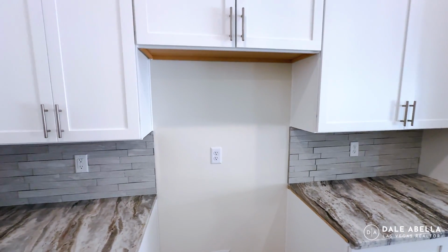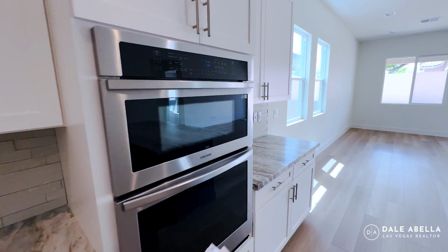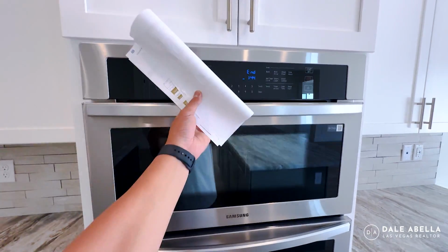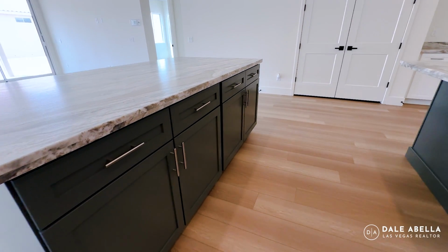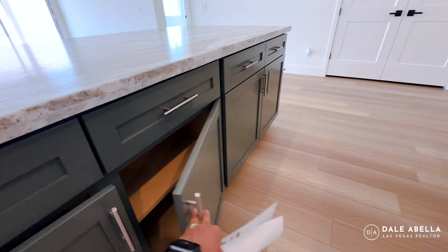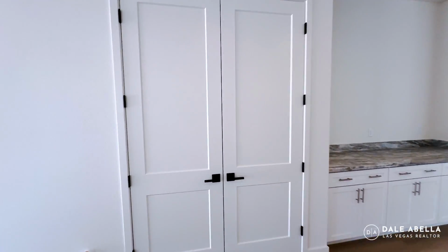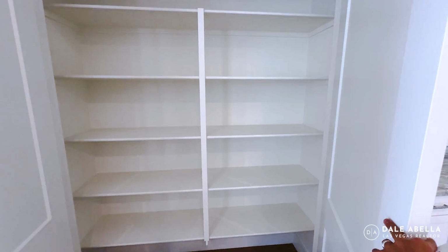All right, so we've got the spot for your refrigerator. And then you have your microwave, your oven. Cool. So plenty of cabinet space, as you can see. You've got more cabinet space right over here. So this is going to be your pantry.